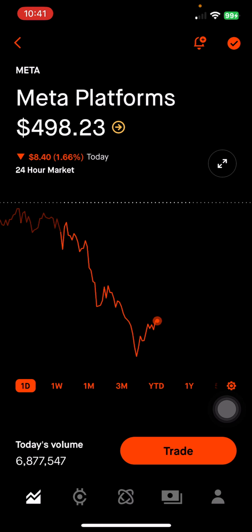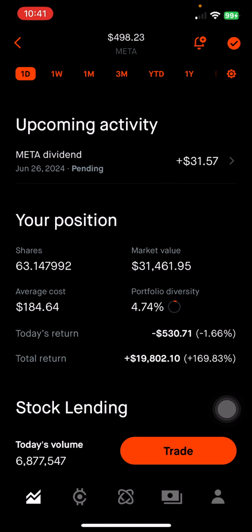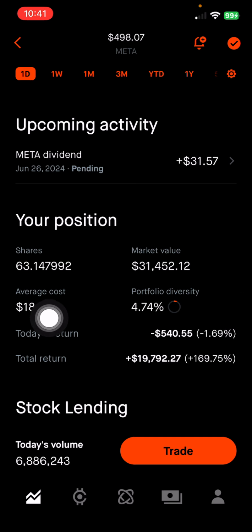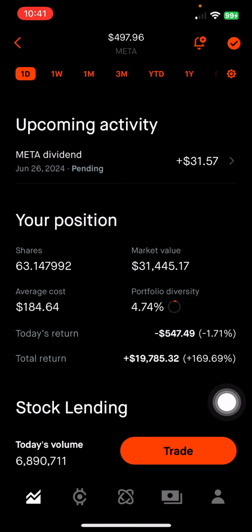Next is Meta Platforms, which is parent company of Facebook, Instagram, WhatsApp, Oculus, a lot of communication services. They're paying out a dividend as well on June 26. This makes up 4.74% portfolio or $31,000, up 170% on this position.